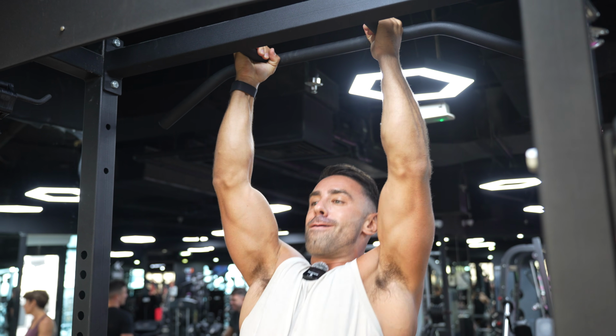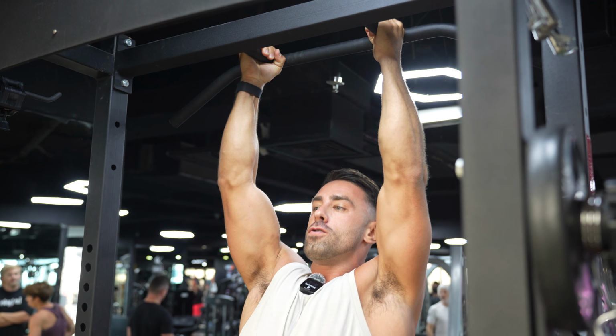You always want to start your workout with the biggest, hardest movement. It was controlled, I think, full range of motion, I think. No swinging back and forth.